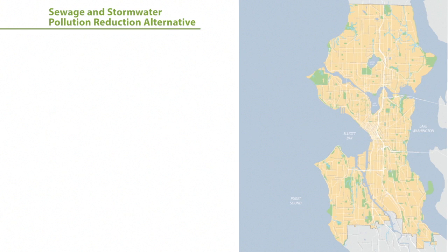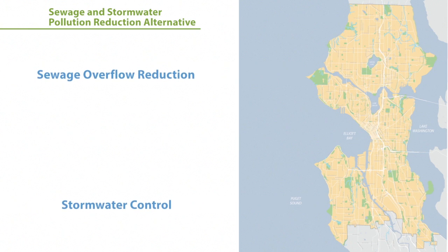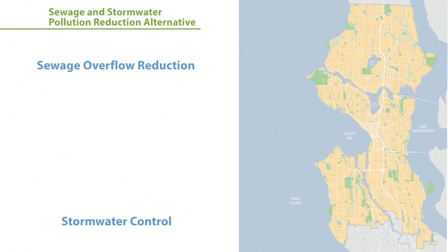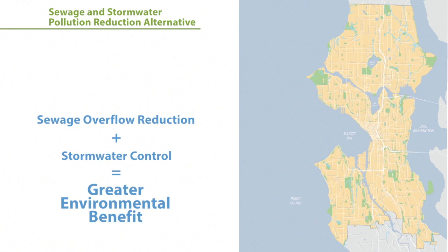Now let's look at the Sewage and Stormwater Pollution Reduction Alternative. This alternative provides a new opportunity to use an integrated approach to reduce both sewage overflows and polluted stormwater. Previously, Seattle Public Utilities implemented sewage overflow control and stormwater management as separate and distinct programs. Recognizing that polluted stormwater runoff has a big impact on water quality, the City of Seattle negotiated an agreement called a consent decree, which allows us to prepare a plan that integrates sewage overflow reduction projects with stormwater control projects to achieve greater environmental benefit than sewage overflow alone.